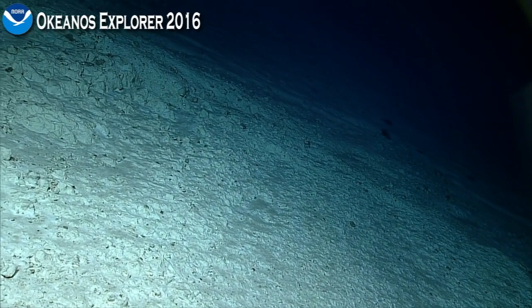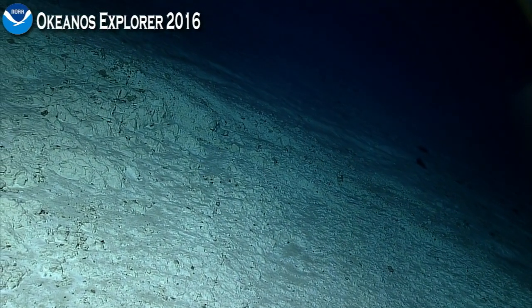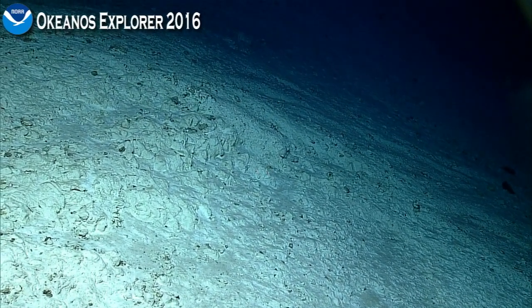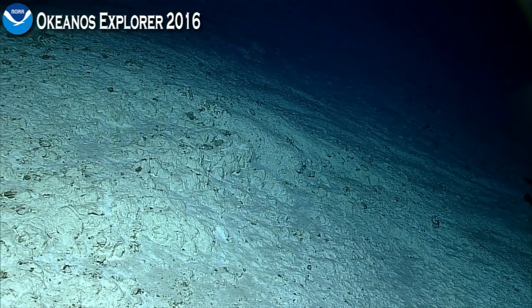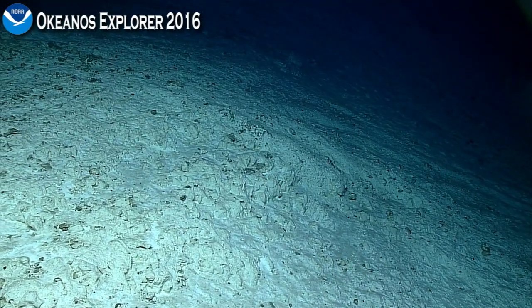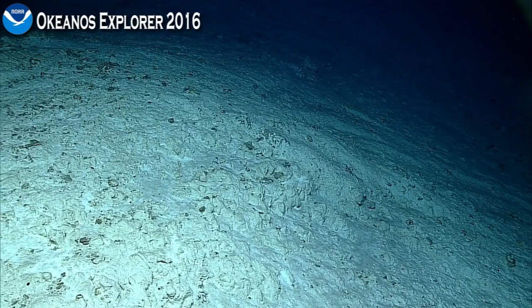On the left-hand side. What am I looking at? Pilot, we're getting a request to look at some of the stuff in the middle of the screen, because it has a different texture than the material we've seen before.